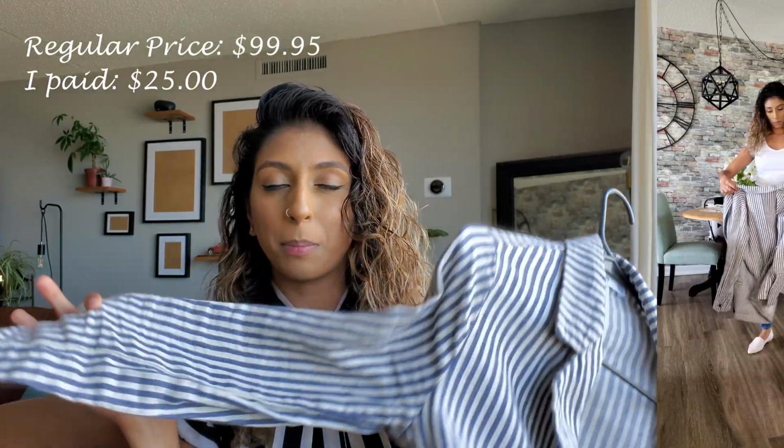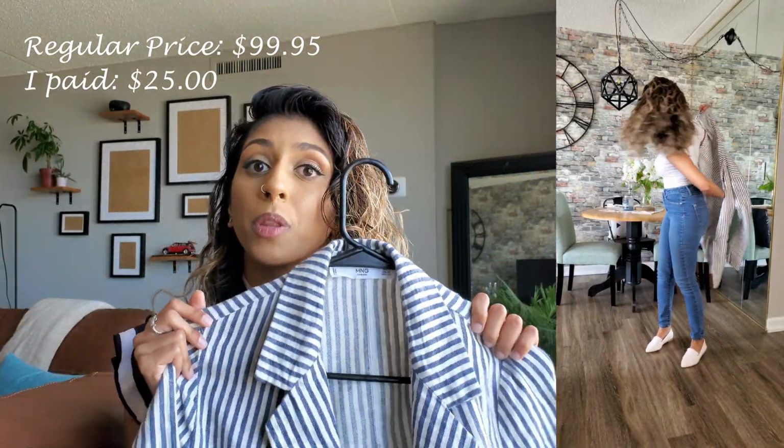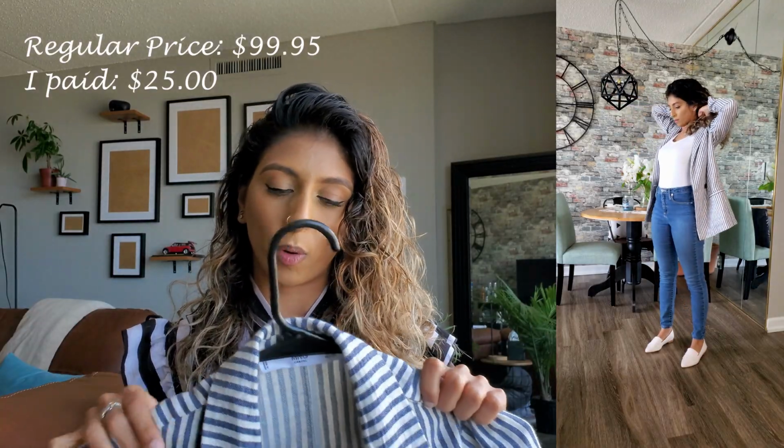This was my first blazer purchase from JustFab, and it was a collaboration with Mango, so what I was talking to you about before. The quality is really, really good, and the price was way lower than what Mango usually sells their clothing for. It's a nice lightweight linen material, so you can wear it during the summer, during the spring, during the fall, and it's this nice blue and white striped pattern.